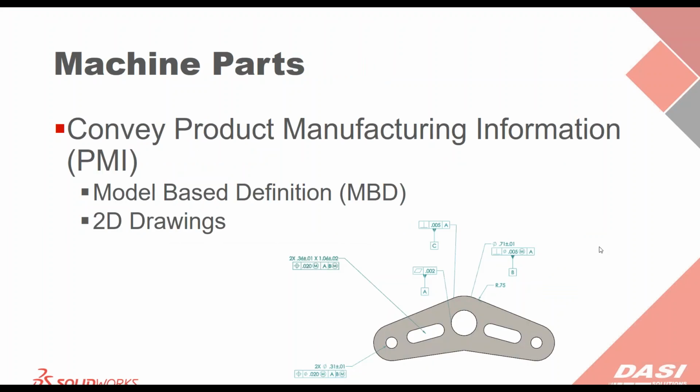So once I've got that done, right, I've got my stresses calculated. I know my parts are going to work. They're good to go. I can release these things to manufacturing, right? But before I do that, I need to convey the information to manufacturing, whether that be an in-house machinist or if you're sending it out to be machined, or a CNC operator, whoever's going to be machining or manufacturing these components, I need to convey this information.